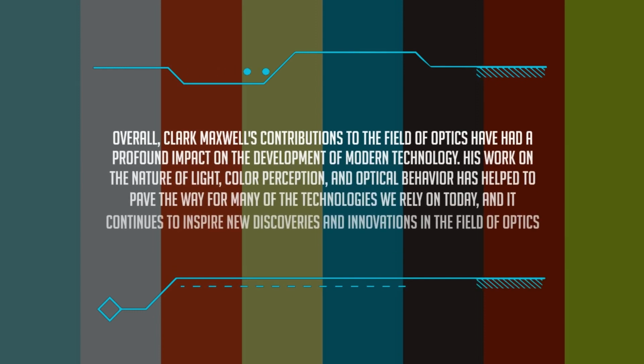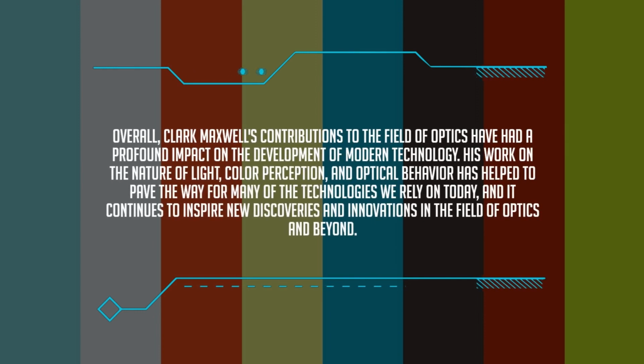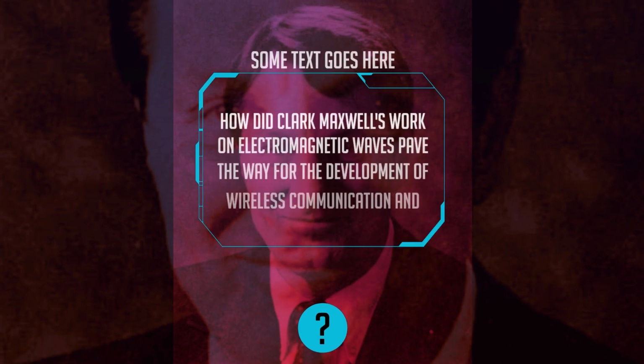Overall, Clerk Maxwell's contributions to the field of optics have had a profound impact on the development of modern technology. His work on the nature of light, color perception, and optical behavior has helped to pave the way for many of the technologies we rely on today, and it continues to inspire new discoveries and innovations in the field of optics and beyond.